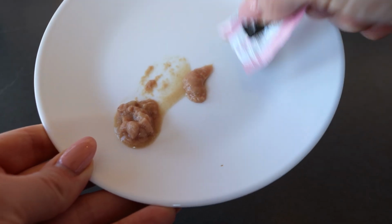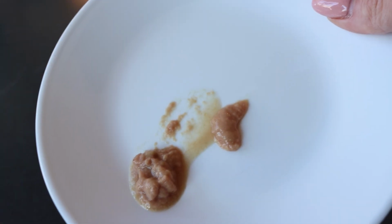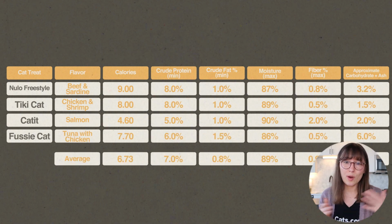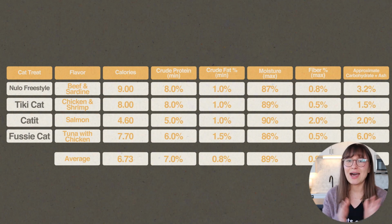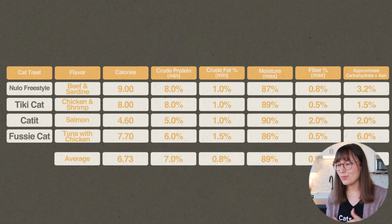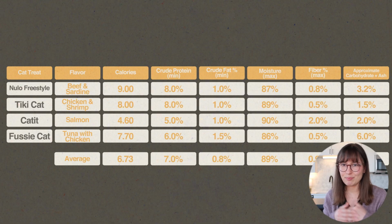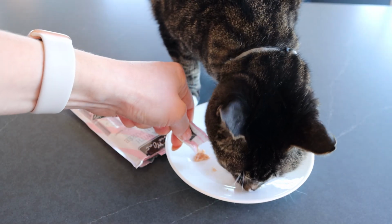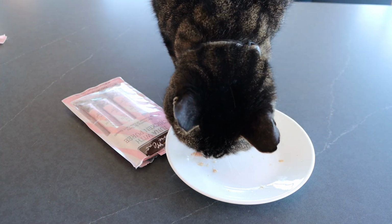It's about 7.7 calories. But what I did not like about these particular treats is the carbohydrate plus ash percentage is really high. It's about 6%. And of course, we don't know what percentage of that is ash. It could be a higher percentage of minerals in this, but we don't really know what it is. It's not published on their nutrition facts label. So I think especially if your cat is overweight, I would probably not recommend this Fussie cat option, and I would go for one of the options that has maybe lower calorie or lower carbohydrate or both.